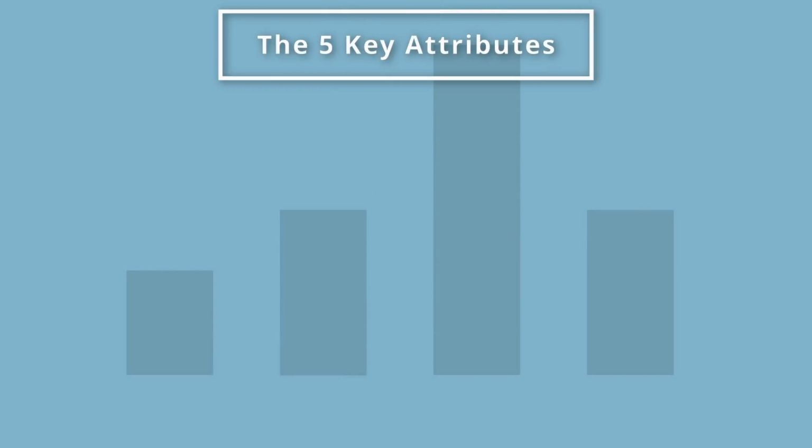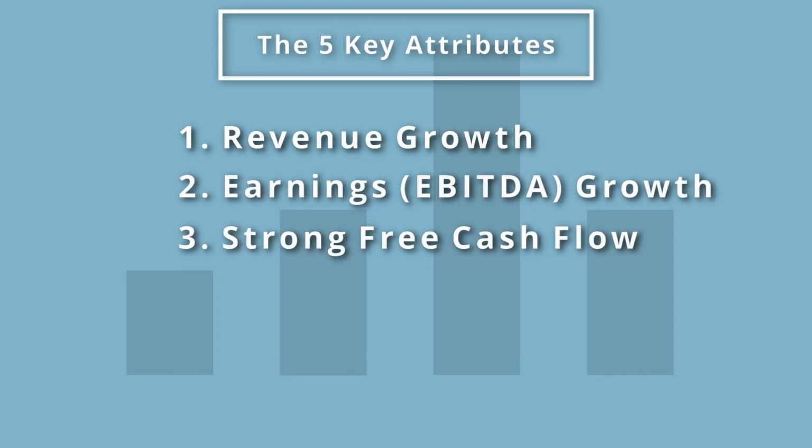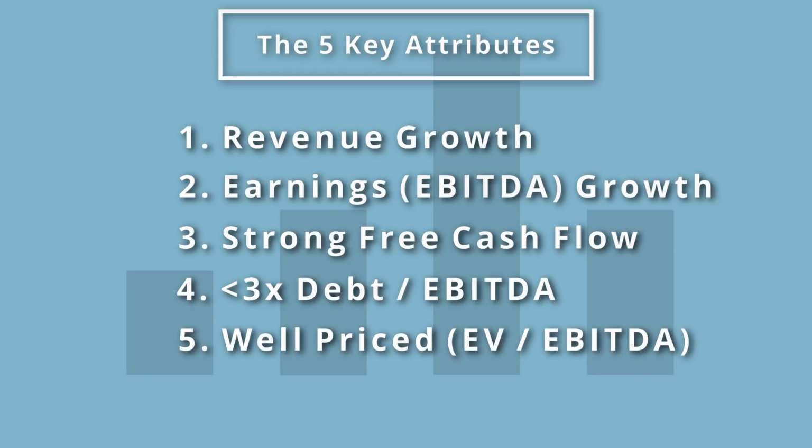Now, like we do with all of our stocks at this channel, we're going to look at 5 key attributes as the foundation for the kind of entry point upon which we would then consider an investment. The first one we want to look for is top-line revenue growth. Absolutely need to have top-line revenue growth. Number 2, earnings growth. We look at EBITDA, enterprise level earnings. Number 3, we want strong free cash flow. Number 4, we want low debt that's less than 3 times debt to EBITDA ratio. And number five, you want a stock that's well priced.